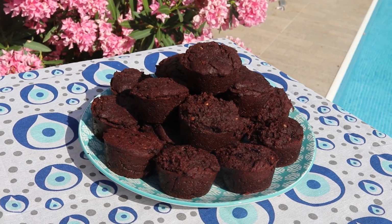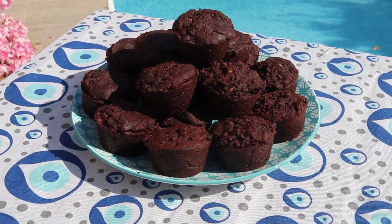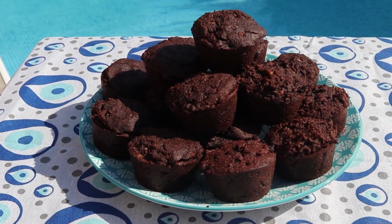To my Sunshine Kitchen. Today we are making the yummiest chocolate fudge lava bomb brownies. These brownies are not only so yummy, they are packed with goodness and protein. From sweet potatoes, oats, raw cacao, peanut butter. Oh, they're so good. These are a 10 out of 10 for deliciousness, and they're super nutritious too.